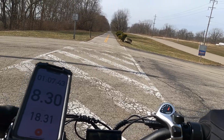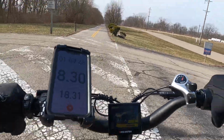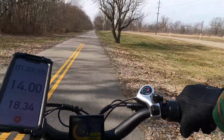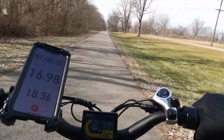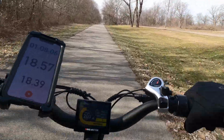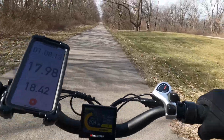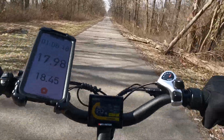So I'm going to drop it back down to pedal assist 3, and that's where I'll ride for a while. What's nice about any of these pedal assists is that once you're at a stop, you can use the throttle to get you going, and you get up to speed pretty quick. Now I'm riding in pedal assist 3, and I'm doing almost 20 mile an hour, so that would be about an average for me. So this bike is very responsive. It'll just get up and go.